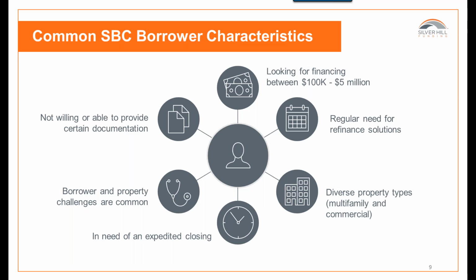So, common small balance commercial borrower characteristics. There's a few things that you want to be aware of. The people you're looking for, they are looking for financing between $100,000 and $5 million.